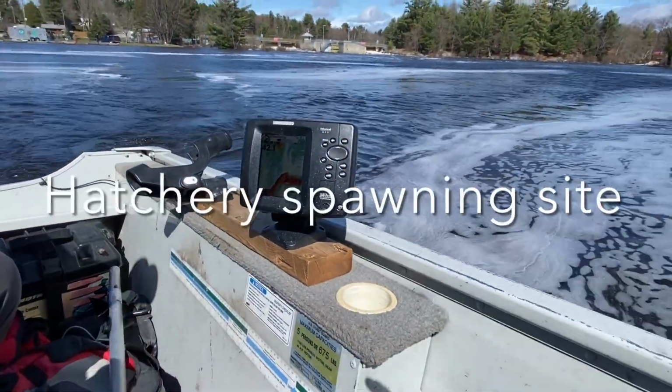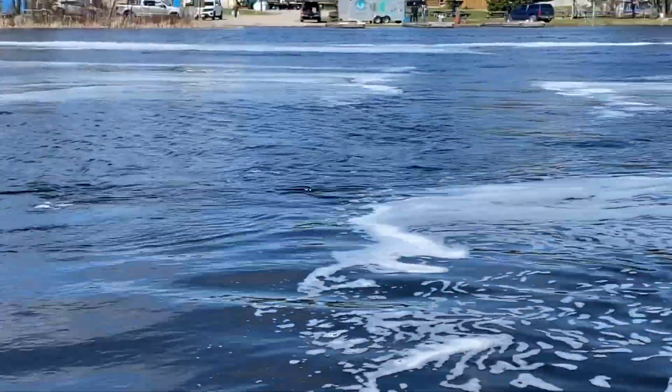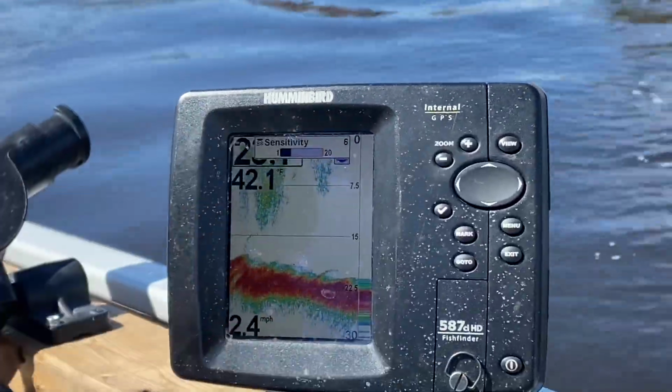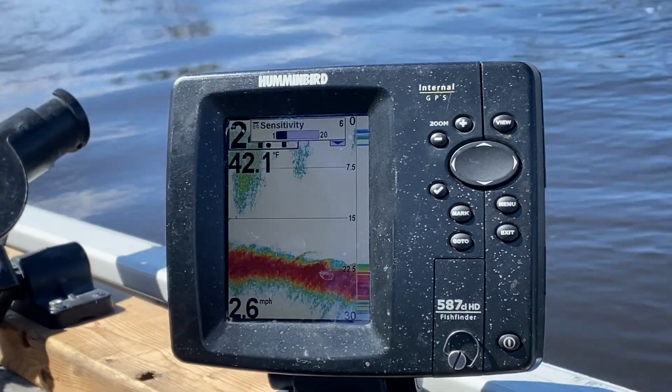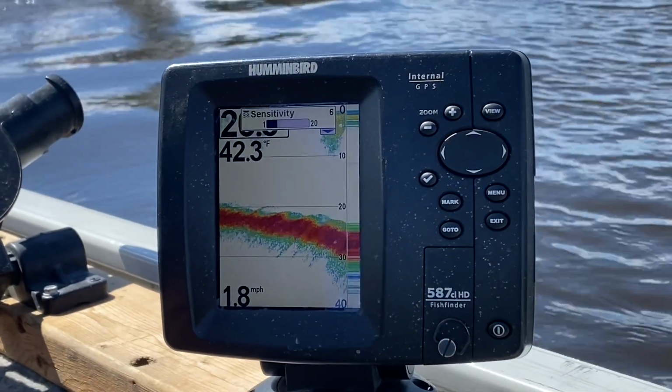So we're finishing up just below the dam, just offshore of the hatchery site. Hatchery's just over there in the distance. And yeah, you're seeing a very blank screen. That's not good. Nobody's here. No one's at the party yet.